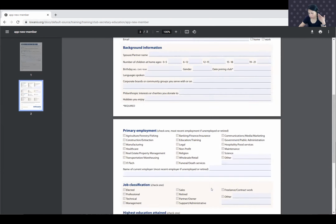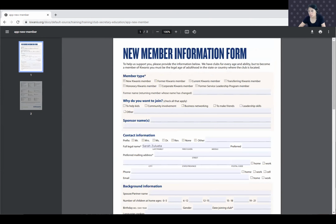But most people have just filled this out, saved it as a PDF locally. You can download it by using this arrow here, download, or they can print it to a printer and then sign it and then scan it and send it back to the club. And all the information's there.